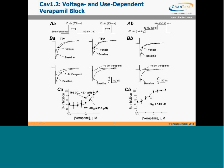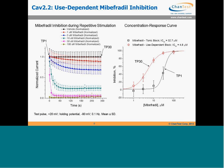So what we're really interested in is developing a multi-mode protocol that looks at both use-dependence and voltage-dependence, or state-dependent block, in the same procedure. And I'll get to that in just a second. But I also wanted to point out that we can look at use dependence in other subtypes.